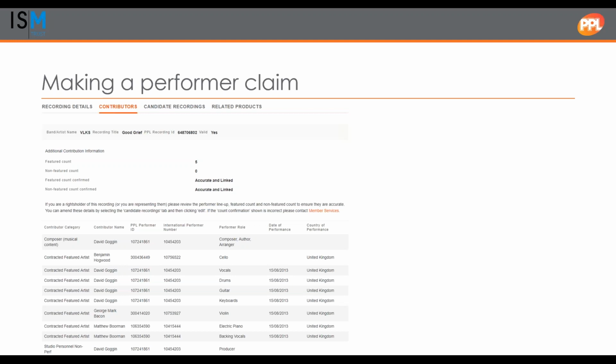It's worth bearing in mind also from the position of accuracy, in case another performer comes along and claims to have played the guitar or played keyboards on this recording. This happens sometimes with older repertoire where understandably people's memories are not so strong, and to have exact information about who has played what means that we can be much more accurate when we're dealing with claims at the PPL end.